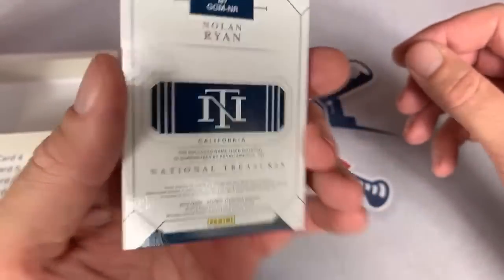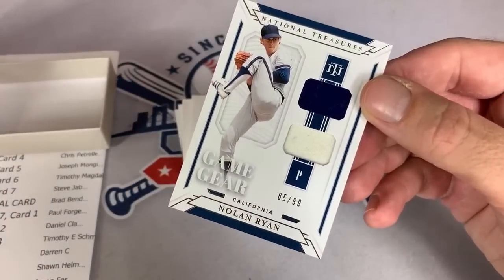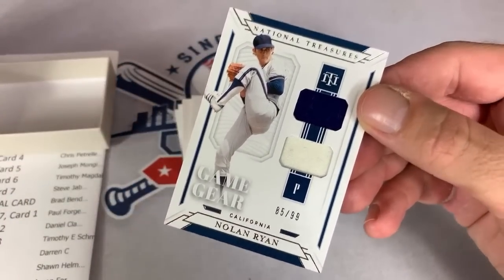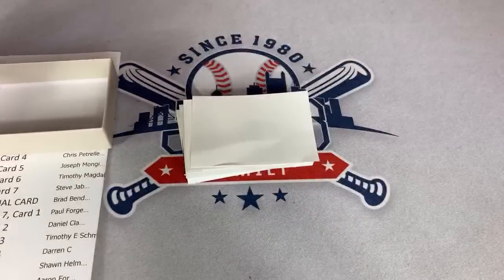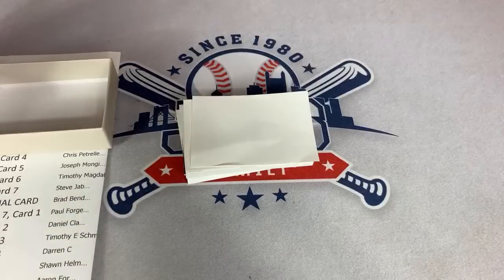I would love to know what game that was from. Would've been sick if it was from one of his no-hitters, but I'm sure they would not cut up a no-hitter jersey. Very, very nice. Maybe at least a win. Let's get your name on that one, Chris. That's a keeper. He was gassing 100-mile-an-hour fastballs 8 innings deep. Guys like Nolan Ryan back in the day, they would always throw complete games. Like, out of 32 starts, they might throw half of those games as complete games.